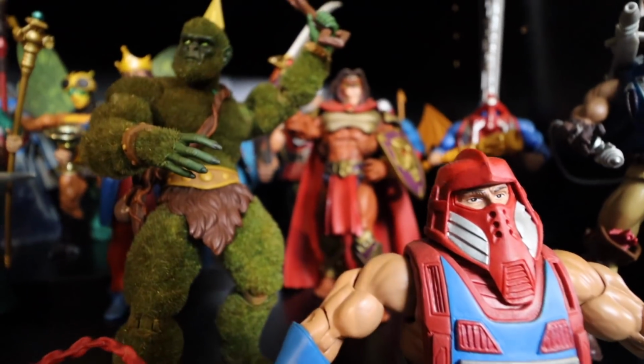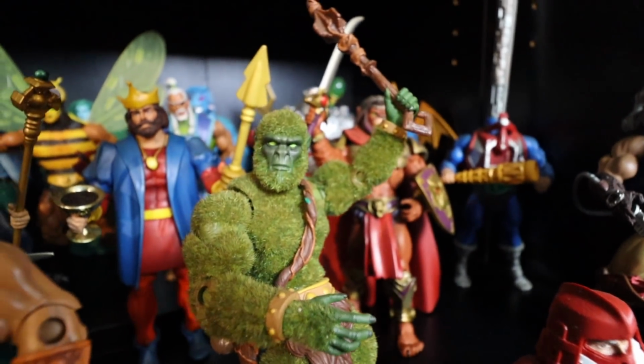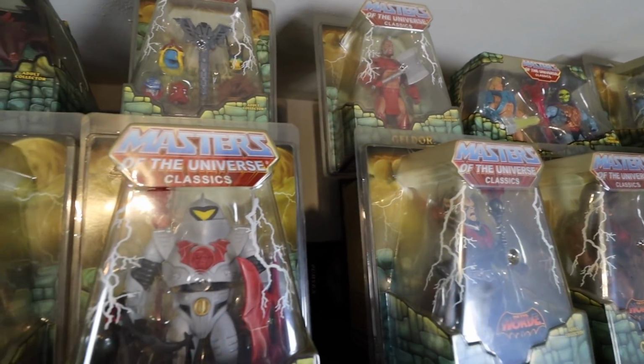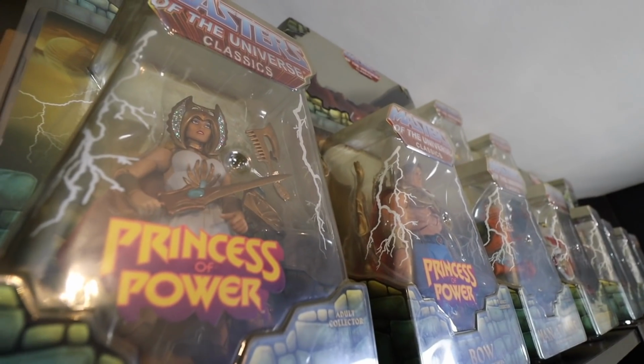Actually, when I walked into your room over here, this was the first thing that caught my eye. Usually, even when I was in America, I would see a lot of Motu classics, but this is the most I've ever seen. How the frick did you get this? Because in Belgium, it's kind of harder to get. Did you import this? Yes, I had a subscription from America every year. So I bought all the figures. I have them complete now.